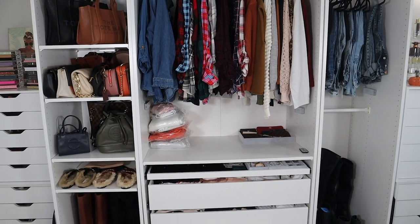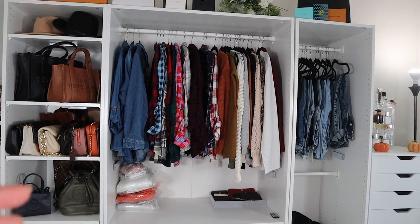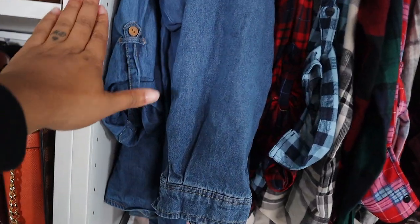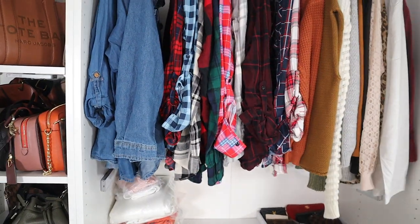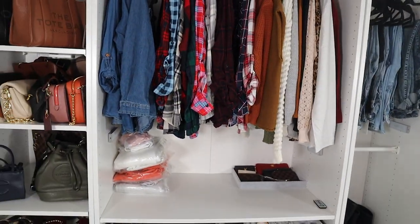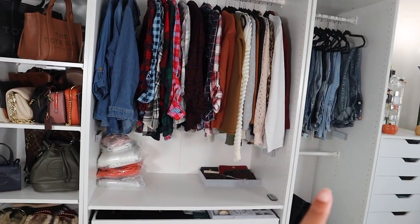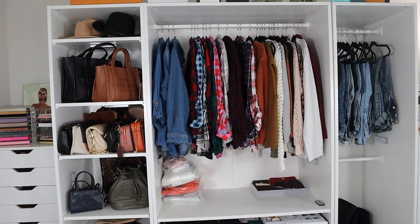But the actual shell of the system, like this piece right here, these were only like $100 a piece for those. So that's really good. I have two 19 inches, which are the two end units. And then the middle unit is a 39 inch width unit.